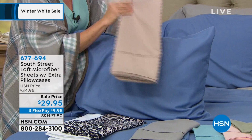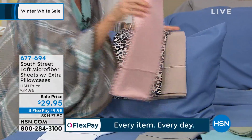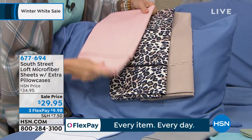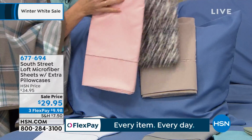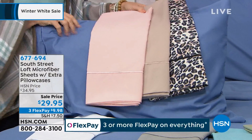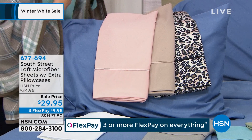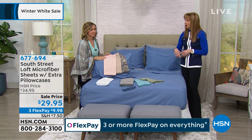We're saving you buku today because remember, it's not just a flat sheet, a fitted sheet, and 2 pillowcases. It's the pillowcases times 2. So 2 extra pillowcases. That also means, I guess you could say, I'm ballparking here at HSN, roughly a $20 value, just because that's normally in that area what we would sell extra pillowcases for.